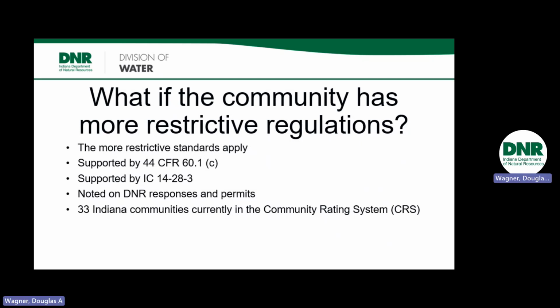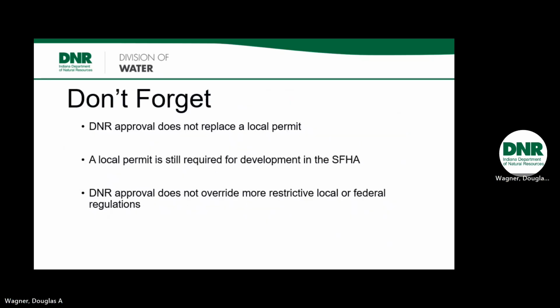Do not forget that DNR approval does not replace a local permit. A local permit is still required for all development in the special flood hazard area. Lastly, DNR approval does not override more restrictive local or federal regulations.